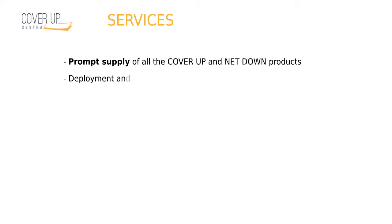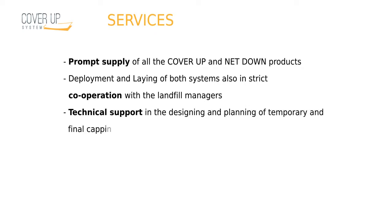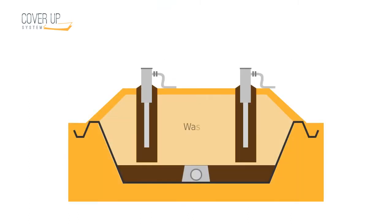G&G Partners services: prompt supply of all the Cover-up and Net Down products. Deployment and installation of both systems, also in strict cooperation with the landfill managers. Technical support in the designing and planning of temporary and final capping, waterproofing of polluted sites, ponds, reservoirs, and canalizations for liquid waste containment. Cover-up is also available with added-on details such as reinforced edges, handles, metal eyelets, and hooks, etc.